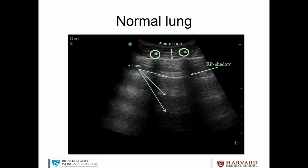Now, what we see here are a common finding in lung ultrasound. These horizontal hyperechoic lines are called A lines. Now, A lines are essentially reverberation artifacts from the pleural line. So we can see it here, here, here, and they'll continue to go down. And the most important thing to understand is that A lines are a sign of normal lung aeration. So A lines are not pathologic. They actually identify normal lung. So this is a normal lung with normal A lines.